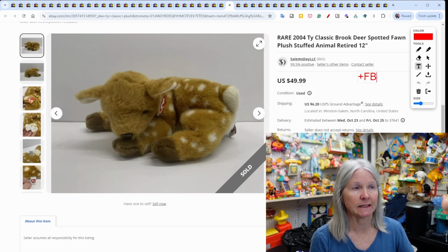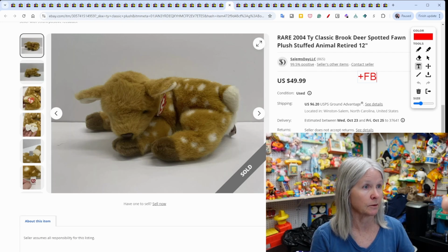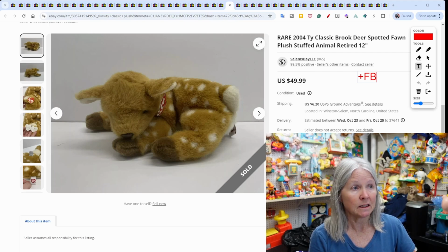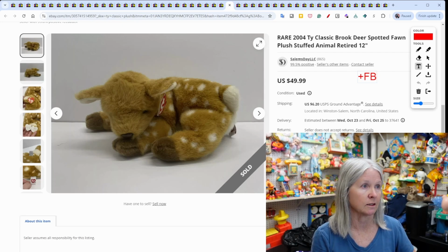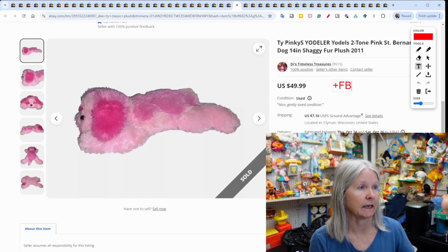This is a spotted deer named Brooke. I would have skipped right over that if I found that at a yard sale or a thrift store. I really would have. Typically, deers don't sell for a whole lot for me in any of the brands, but this one sold for $49.99. Here's another yodeler from the Pinkies series, and it sold for $49.99.